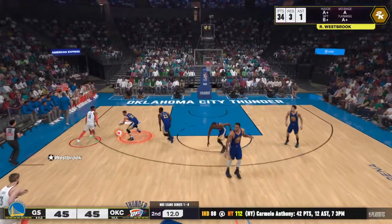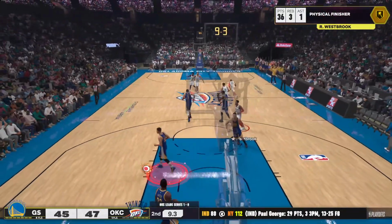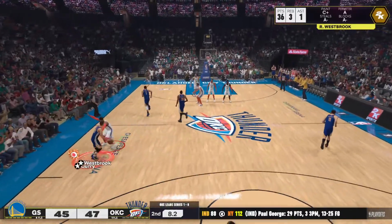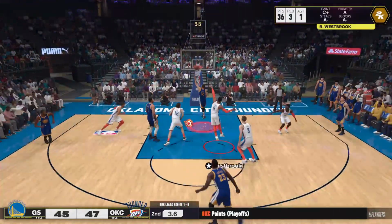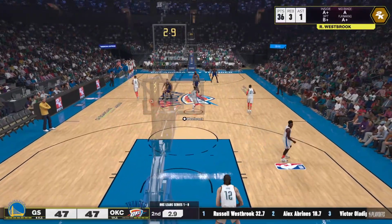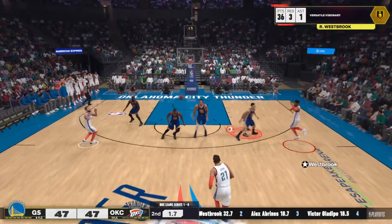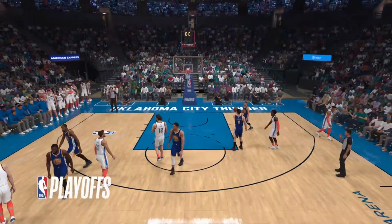Curry's got 24 points. This is why you got to be right up on Curry, because he's a dangerous threat off the dribble. And obviously his momentum from the last game has carried over here tonight. And you know that's how it goes with him. I mean, his hot streaks, guys, don't last minutes. They last days. And the last second attempt doesn't fall.